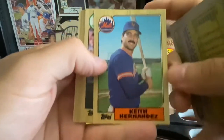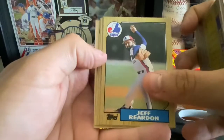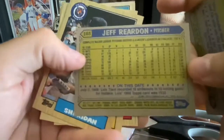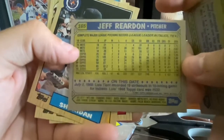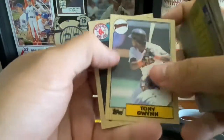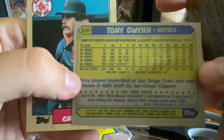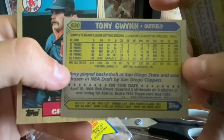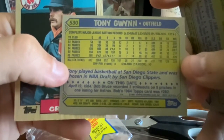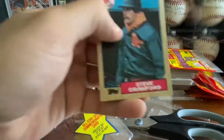Keith Hernandez, the regular card this time around. Jeff Reardon. He went on to well over 300 saves there. Jeff Reardon, Pat Sheridan, Tony Gwynn. There we go. Hall of Famer, Tony Gwynn. And you can see here at that point, he had only played about 5 seasons. It looks like 3 full seasons. So very early in his career right there.